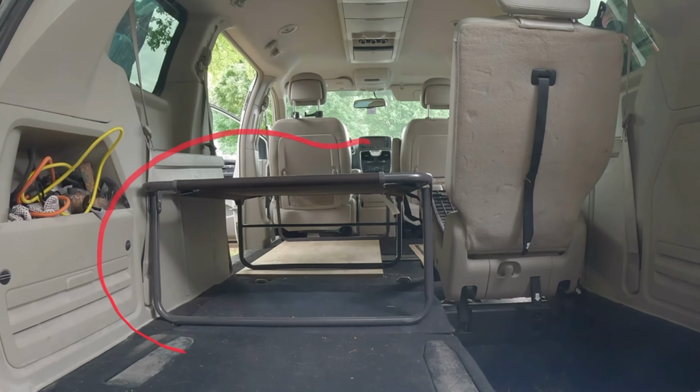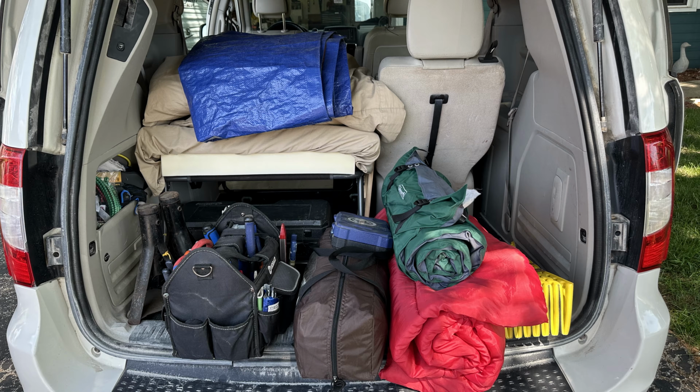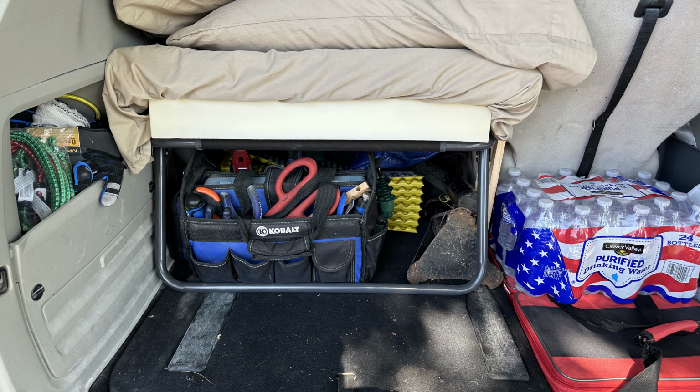So underneath the cot, there is a ton of room, so I'll be able to put a lot of things in storage. For example, right here, all this gear fits under half the bed, as you can see. So back to the tour.